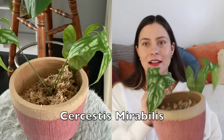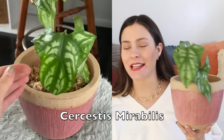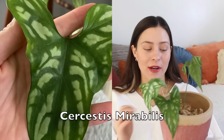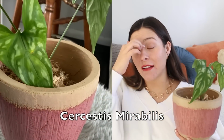Here is a Cercestis Mirabilis. I'm probably saying that wrong. It was in a pretty deep shock when it arrived. All of the leaves were just completely curled. This is actually an improvement from what it looked like when it arrived about a month and a half ago. I just think this is a bit of a more delicate plant.